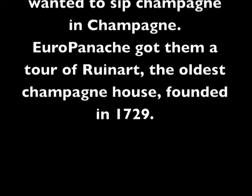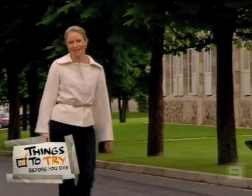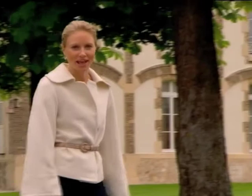If, like me, you love a glass of the sparkly stuff, then you're in for a treat. Next on our list is a visit to the Ruinart Champagne House to discover how they put the bubbles into bubbly.